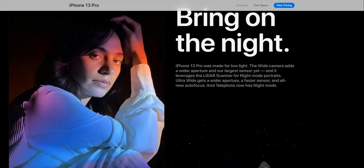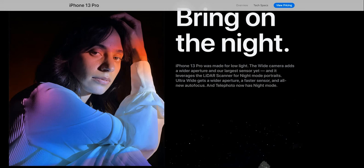Bring on the night. iPhone 13 Pro was made for low light. The wide camera adds a wider aperture and our largest sensor yet. And it leverages the LiDAR scanner for night mode portraits. Ultra wide gets a wider aperture, a faster sensor, and all new autofocus. And telephoto now has night mode. So that's nice.